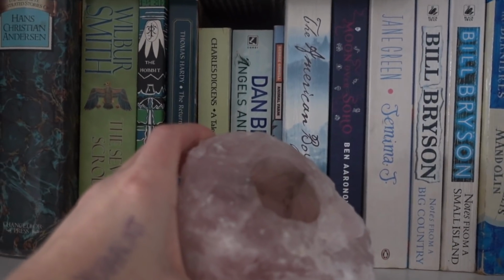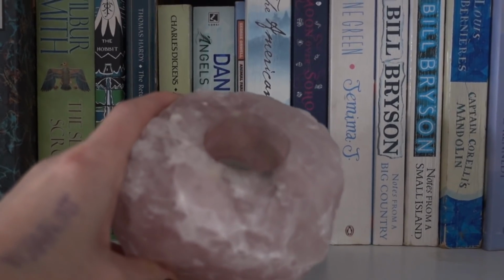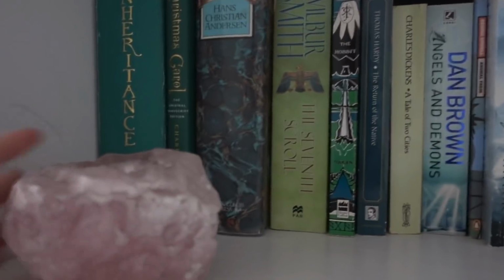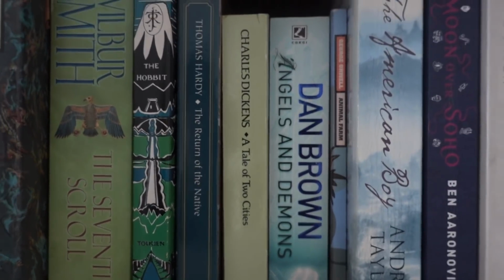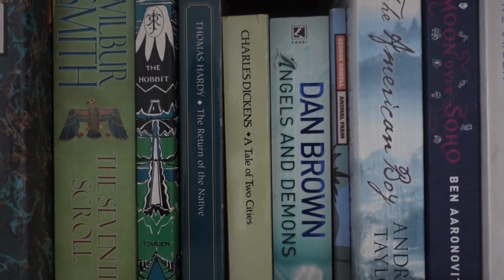This is a rose quartz. No, it's not. What am I talking about? It's a salt thing. You burn candles in it and then, I don't know, it's supposed to do something. I know it looks pretty. Tale of Two Cities, one of my Charles Dickens ones. The Return of the Native I've never actually read. I'm not sure why I have that.